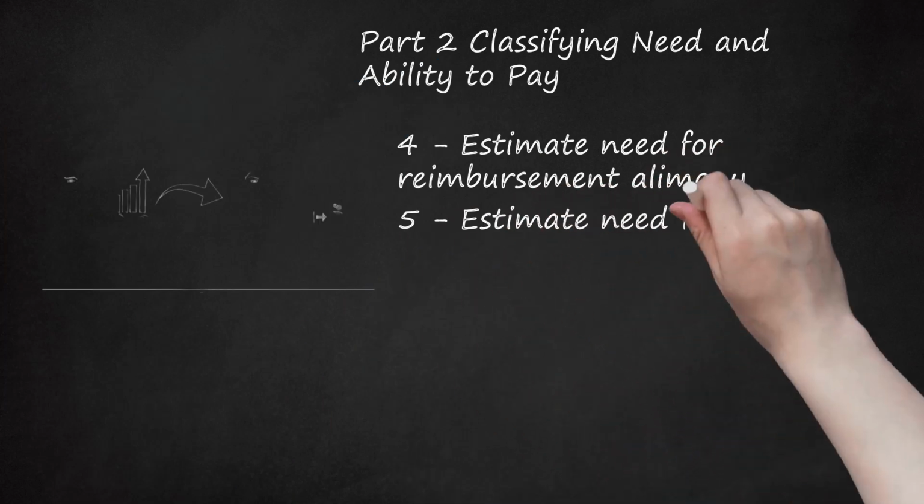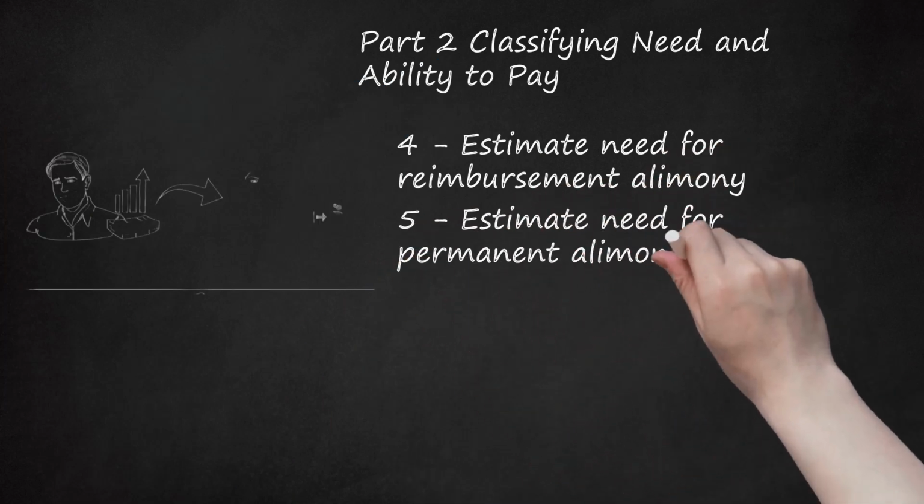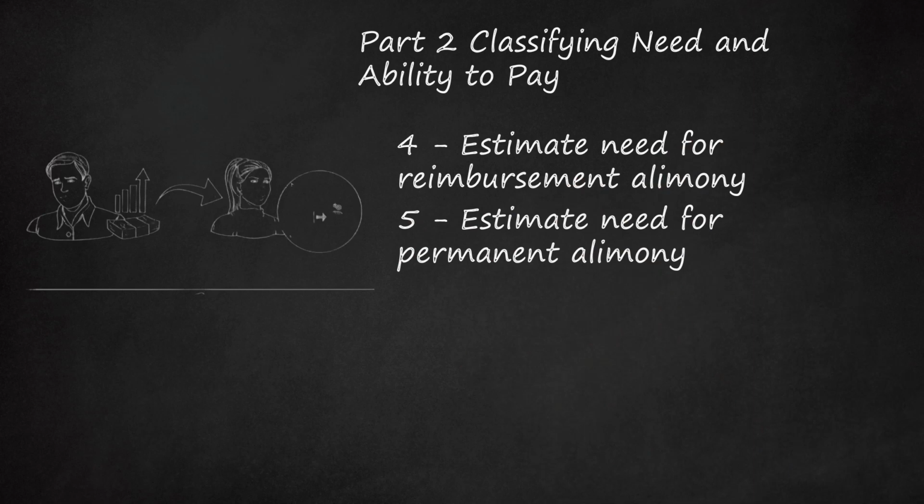5. Estimate need for permanent alimony. Permanent alimony is no longer very common. It is generally only awarded for a marriage of long duration in which one spouse was primarily the homemaker. Because of this, the non-working spouse has no marketable skills and the prospects for rehabilitation are slim.